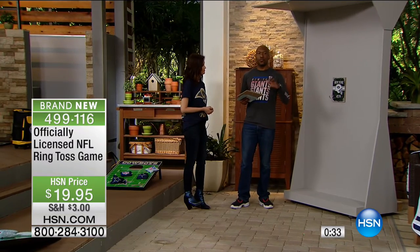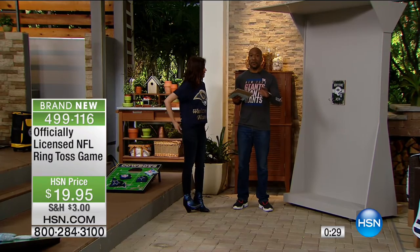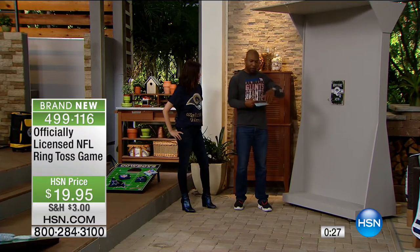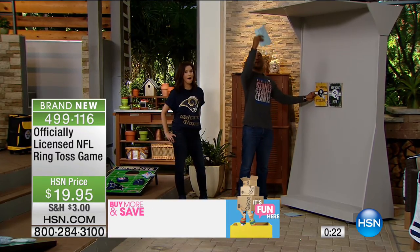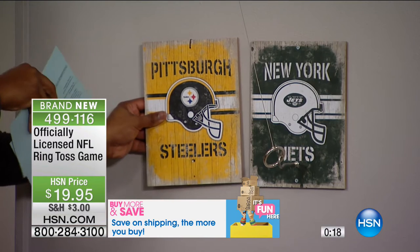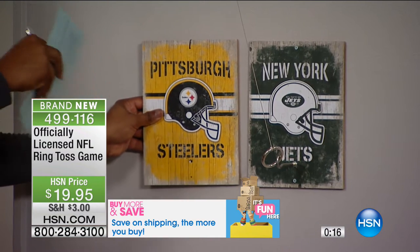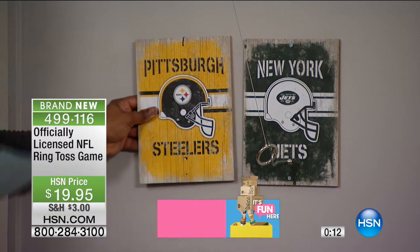What's really cool, you can turn this into a really cool thing. What I would do, say you're in a house that's divided and you have both teams living there, you buy both. Ooh, that's a good idea. One here, you put one there, and you have it attached here. And so maybe you don't want to use that Jets ring. Maybe it's bad luck. You want to use your Steelers. You can double it up, and you can both play at the same time, while keeping points.